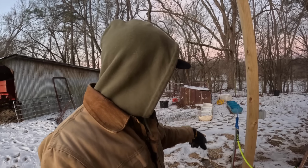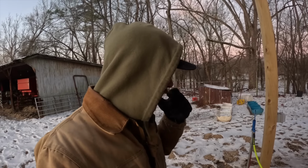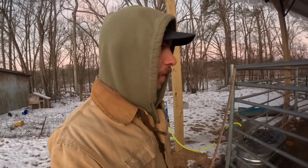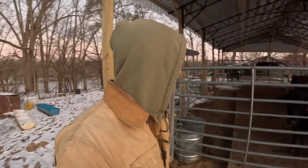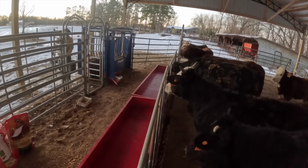We're gonna have to figure out how to get that thing thawed out. I think I've got a plan just generally in my head that should work, but we'll have to go to the house and get a few things. But they've got water for right now, broke the ice on top. They got something to drink. They're just gonna drink all that down pretty quickly. We'll get them fed.